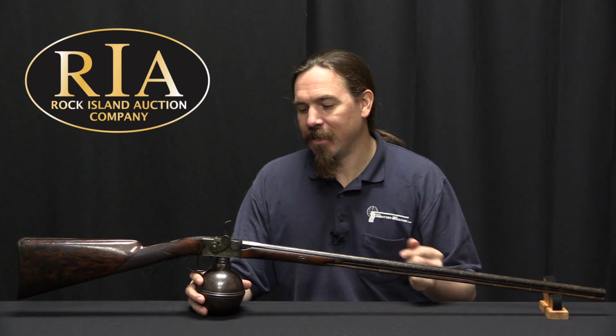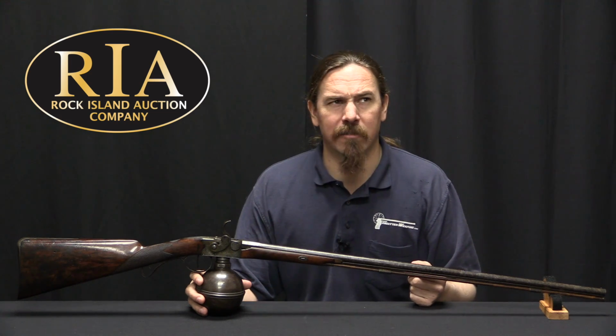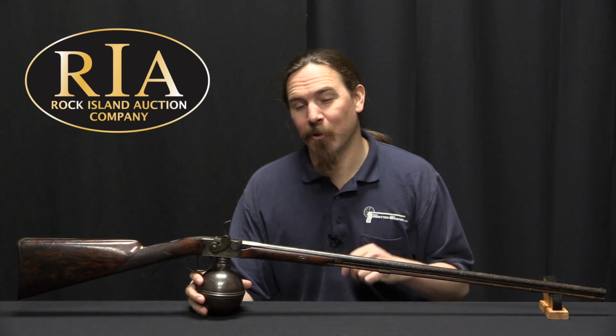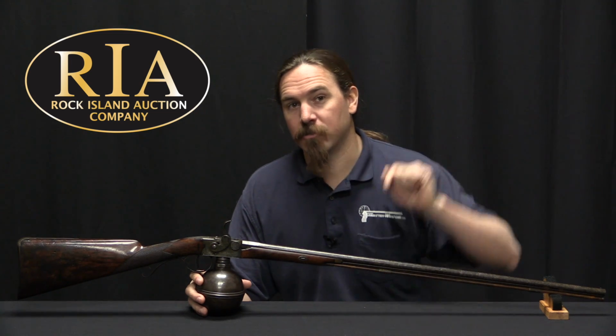This is a particularly nice example of a vintage, 200-year-old, well, probably not 200, 150-plus-year-old air gun.